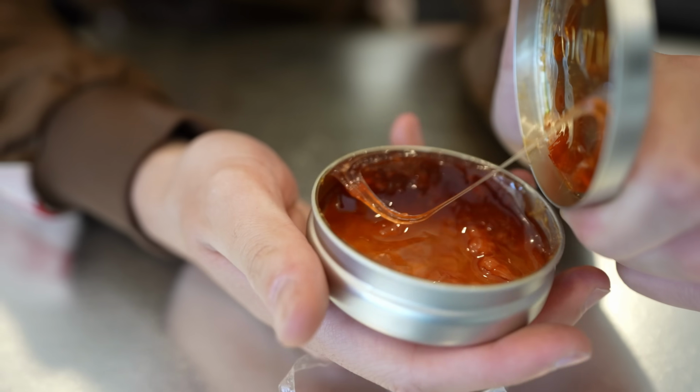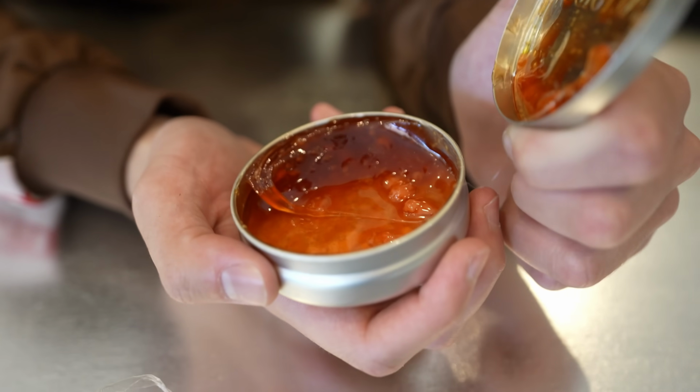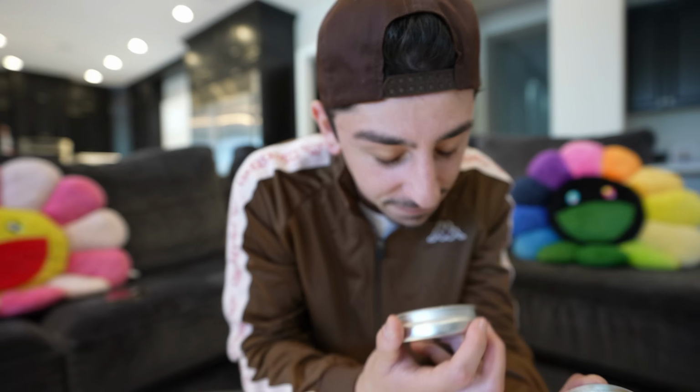Oh my gosh, bro, no way. It still smells like them, low key. Yo, wait, look at how melted this is. Yo, we're gonna pop up a picture of what they're actually supposed to look like. The fact that I could still smell them is so nostalgic to me, bro.